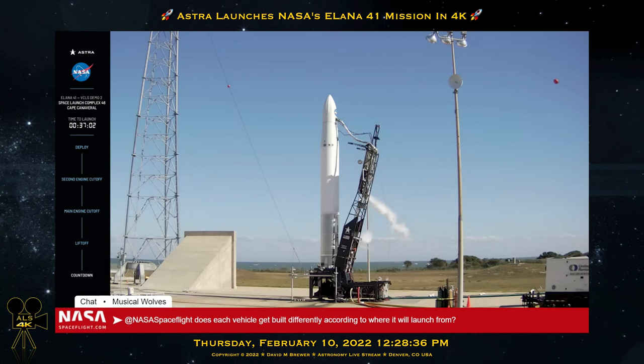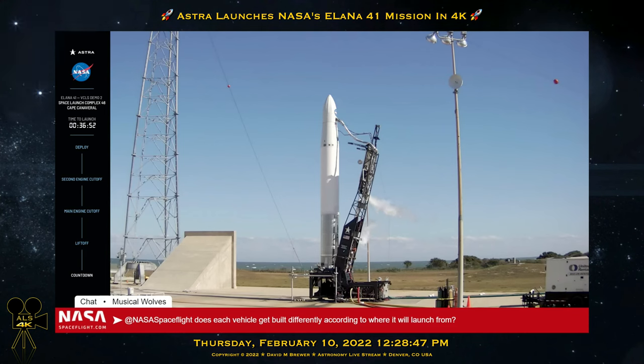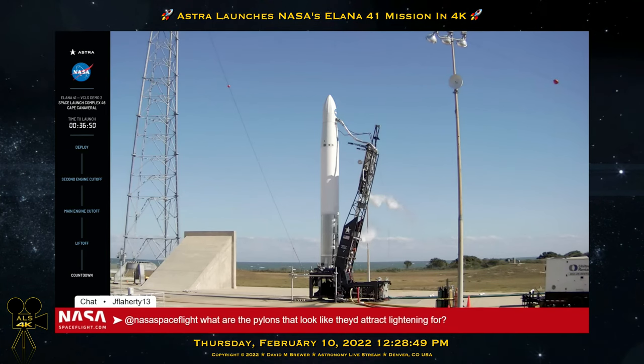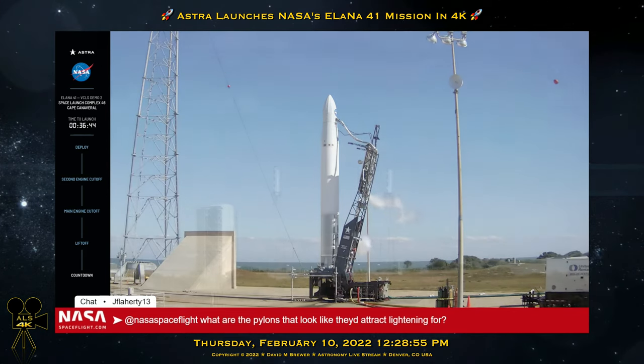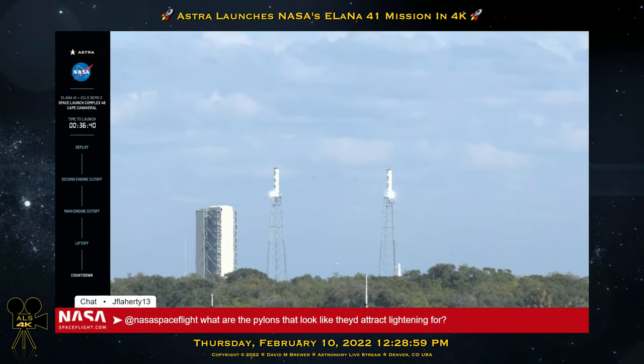And looking at the launch site a little more closely here, we have a question that we should have known we were going to have, although this is an interesting interpretation of this question. What are the pylons that look like they'd attract lightning for? Well, you pretty much got halfway there. Actually, on this particular camera view on the very left-hand side, you can see the bottom part of one of the lightning protection towers, and they are there, like you said, to attract lightning. It helps protect the rocket.